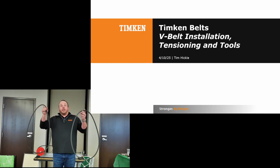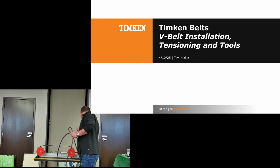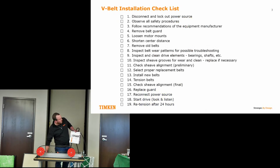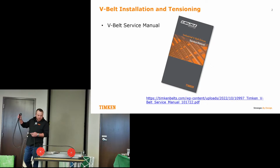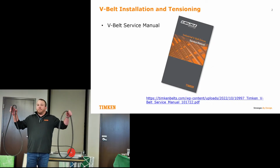So this is a raw edge V-belt, and I usually have a picture up here, but I'm using a PowerPoint instead. You guys actually have a picture. Justin, my lovely Vanna White over there, handed out a service manual for everybody. On the second page, there's a good picture of a wrap V-belt versus a raw edge V-belt. And you can tell that there are more cords in the raw edge V-belt, which is the cogged one on the right, than there are in the wrap V-belt on the left.